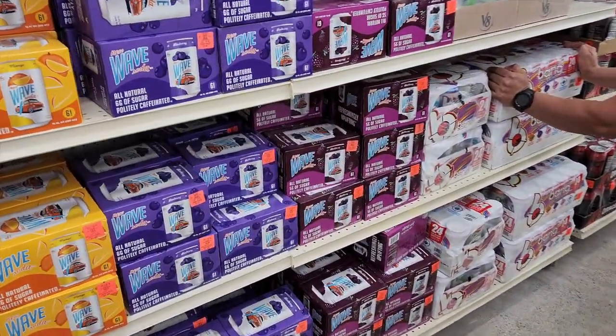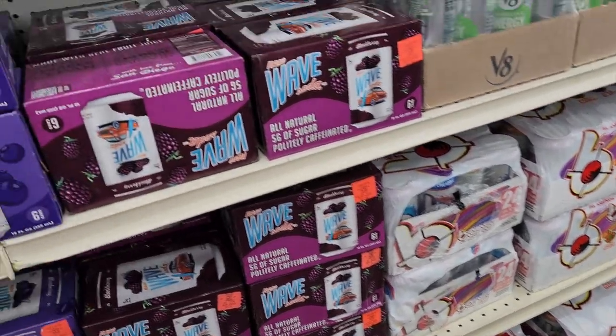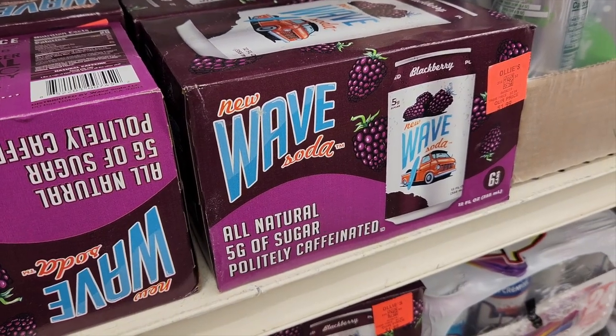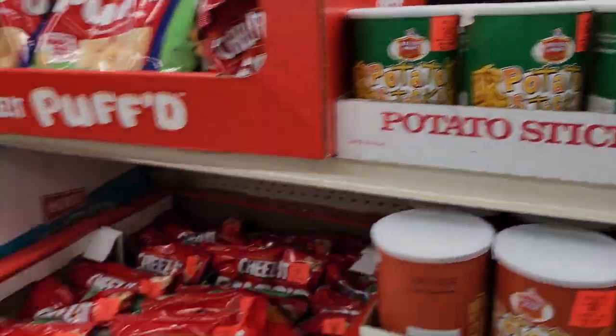Homeboy found this thing right here. I know you into these Bang energy drinks. Yeah. My boy's into this too. And they got this one, the Whiz-Ave, all natural. 5 grams of sugar. A 24 pack for $20. Potato sticks, they go hard.